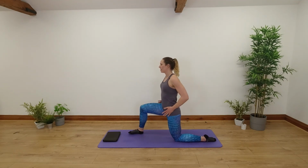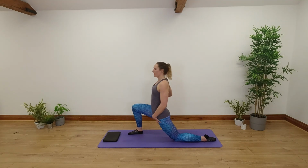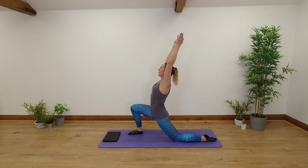Again, square through those hips. Once you're there, just pushing your hip forward. So again, open out through the front of your back hip. Once you're there, you can hold this position if that feels like enough of a stretch for you, or you can increase the stretch a bit more by taking those hands up to the ceiling again, and you can arch your back here if that feels good for you as well. Again, looking forwards or up to the ceiling again, choosing the position that feels best for you.